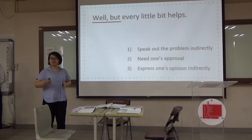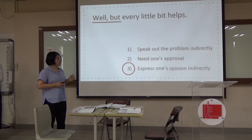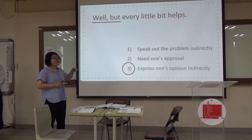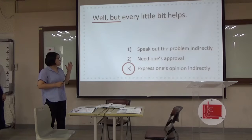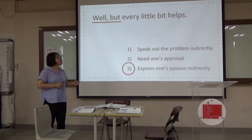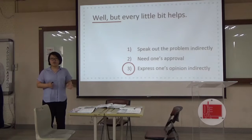So does anyone know? Leonardo? Yes, the answer is 3. Express one's opinion indirectly. This sentence with the hedge is: well, but every little bit helps. The sentence without the hedge is: every little bit helps. It is interesting that you can clearly tell the different feelings in these two delivery ways.